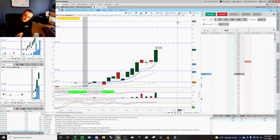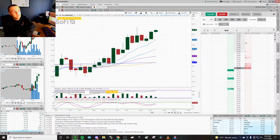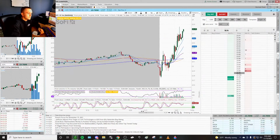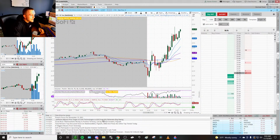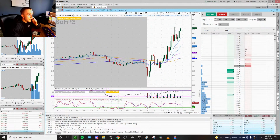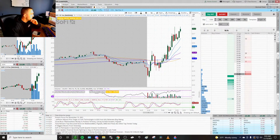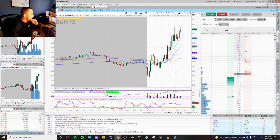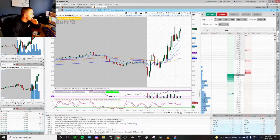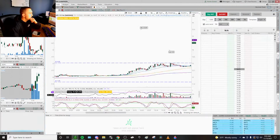Okay, we got some news. SOFI: price target raised to $30. Jefferies raised the price target on SOFI to 26. So we have a bunch of different price targets here. And then we raise to 30 at Mizuho. Okay, I like that. That's nice.